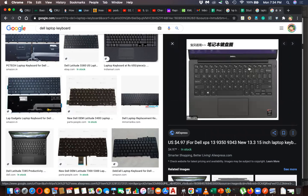F12 F11 is where it is on this one. F12 F11. This is also a Dell. So you have to press the FN key and F12 or F11 to control the brightness and contrast. Some have these keys on the keyboard as up and down keys or left and right. FN with up and down.